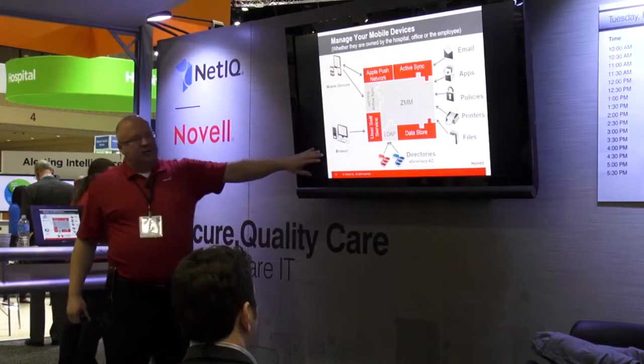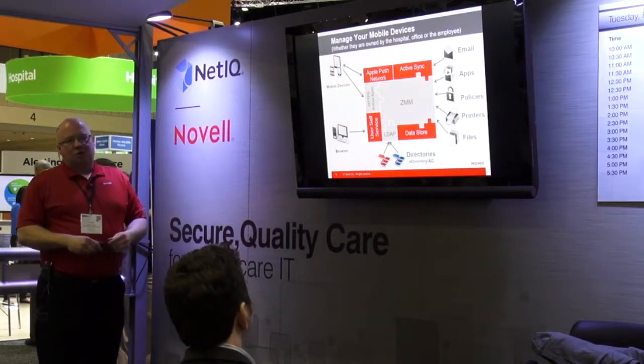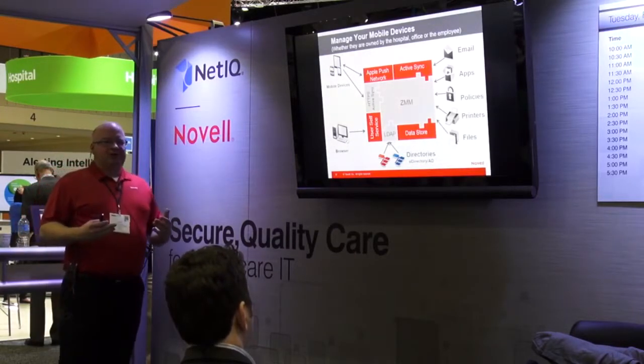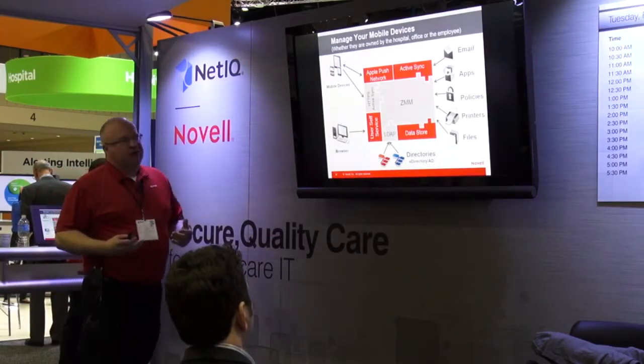There is also an element of self-service where the users can go in, they can choose from a catalog which applications you want them to have. These are corporate applications. They don't have to go out to the App Store. They don't have to purchase them themselves. You can make those available.